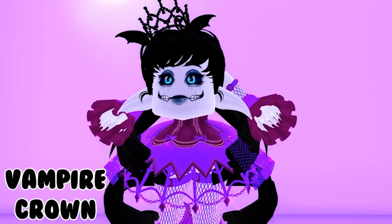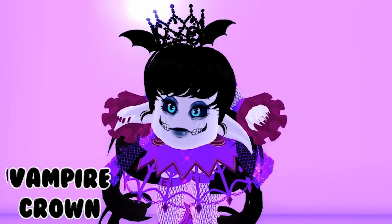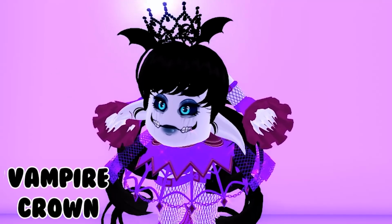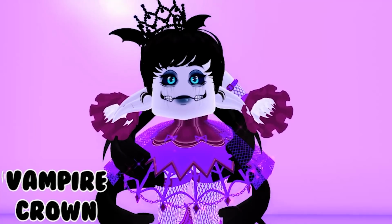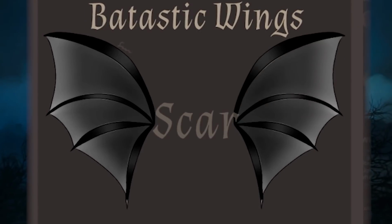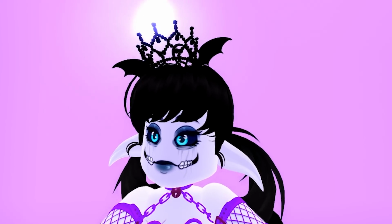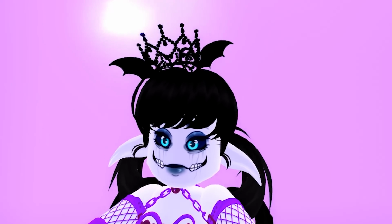And I also think that the vampire crown looks incredible with this set. So this is my number two item that I think you guys should save up for. I mean, this crown is completely iconic and it has the bat wings. As we saw, bats were very popular in the Halloween concepts this year. I think it's a good idea to stock up on all of the bat things that you can buy.